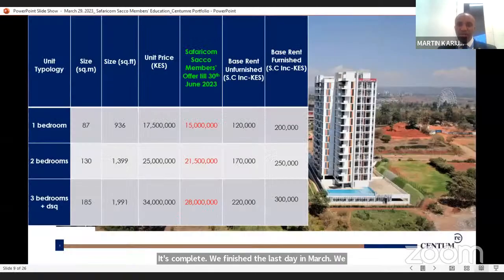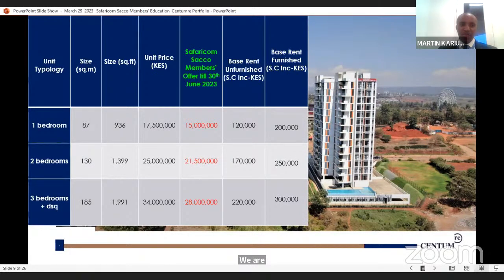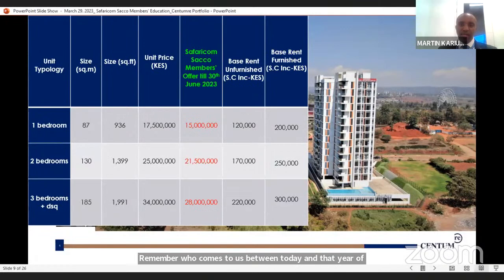This is the project. You can see it on the right side of the screen. And because today is a partnership between Safaricom Sacco members and us, it would not be fair for us as the developer to come without some goodies. We will offer any Safaricom Sacco member discounted pricing. You can see a one bedroom is 17.5 million. For a Safaricom Sacco member who comes to us between today and 30th of June this year, we will be selling that one bedroom at 15 million. The two bedroom is subsidized from 25 million to 21.5. The three bedroom from 34 to 28 million.